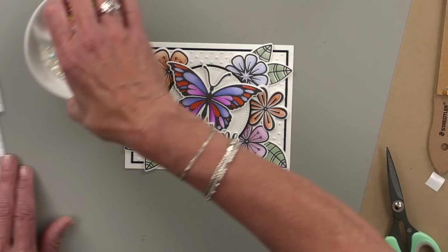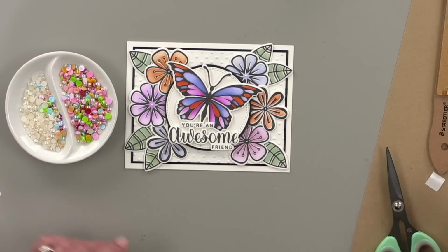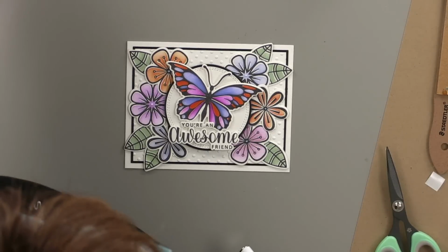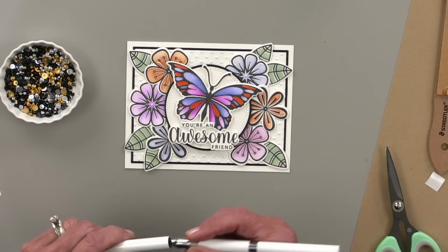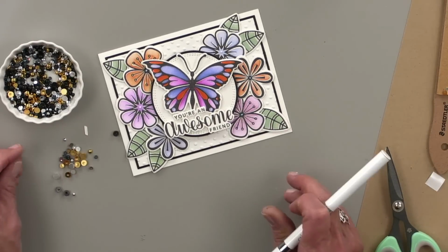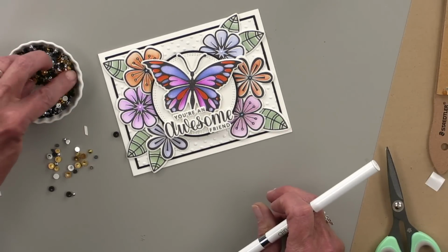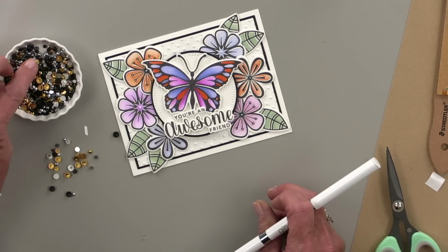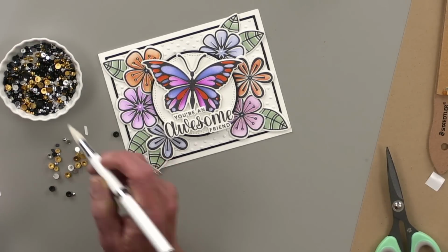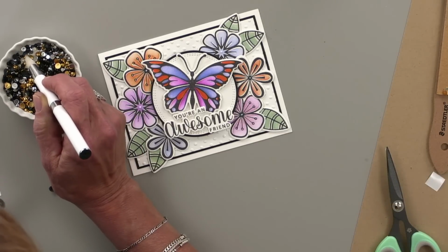Now let's take a look at these colorful pearls. Do we want to use these, or do we want to use metallic? I think metallic. I would like to have a little sparkle in here. So maybe we could use gold or silver. Do I have any little gold ones left? I used a lot of the little gold ones. I do. We can use a couple different sizes too.